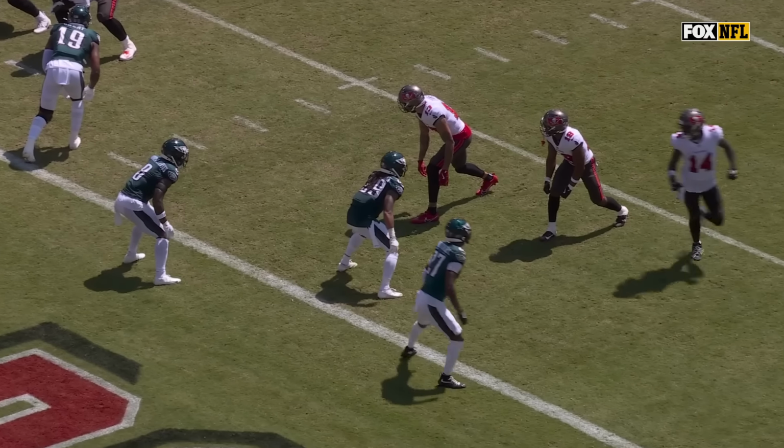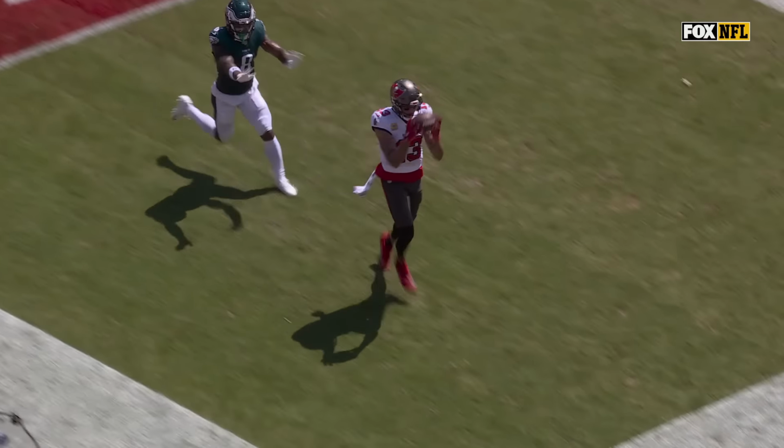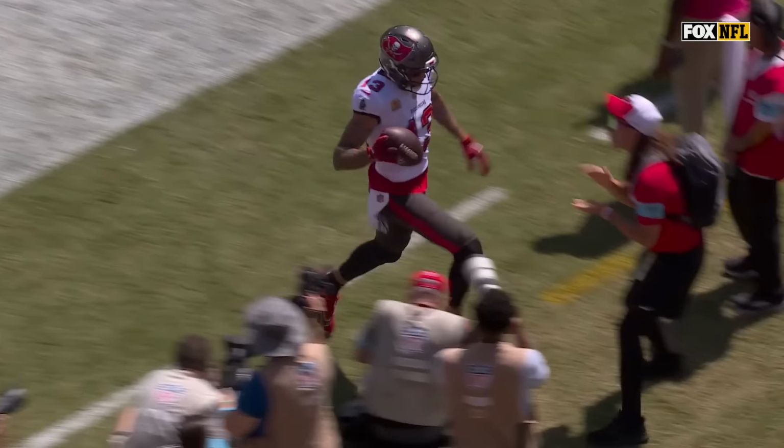Guys in speed. They get him in man-to-man. Got Gardner Johnson on him. He runs a flag route, and there's no way. How do they handle the pressure? Third and eight. Blitz is coming. Hurts runs right into it. Has a completion over there. It's Goddard, but he is short of a first down.